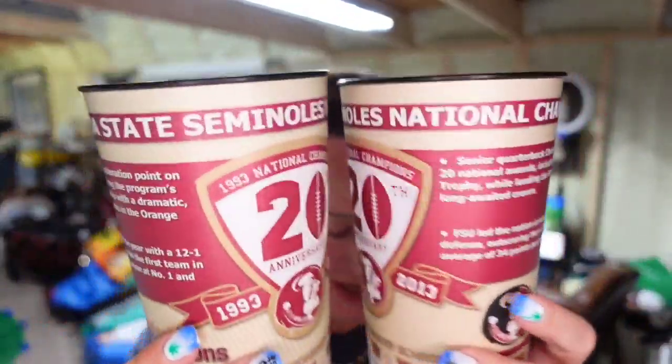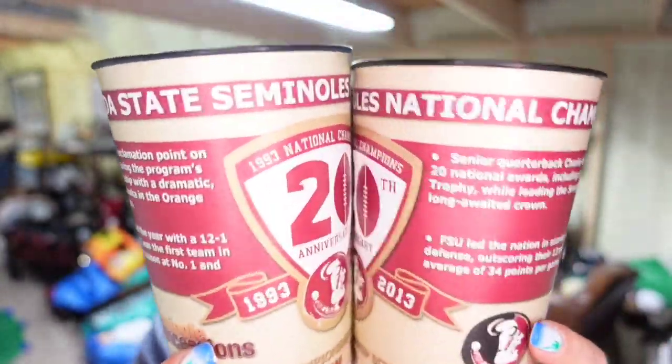And then two plastic FSU cups. I like buying these at the thrift store for like 50 cents. These two sold for $7. So they're about a $4 to $5 profit, and they sold in under a month. They sold really fast. Football season is coming.